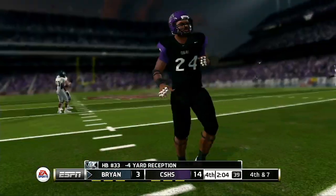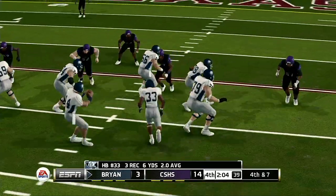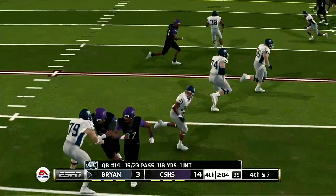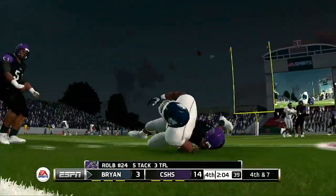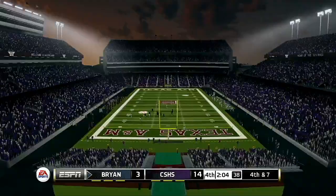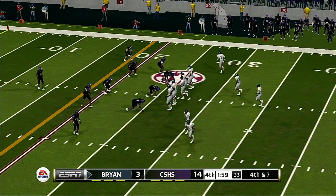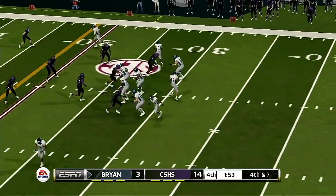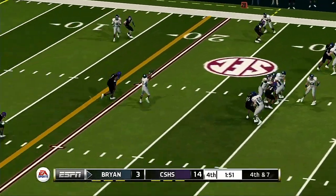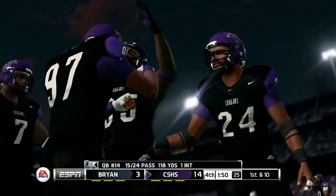And he is drilled at the 26. That's a loss of 4 yards. That's just a sound play by the defense. They dropped him well short of the line of scrimmage. Strike, and he can't pull it in.